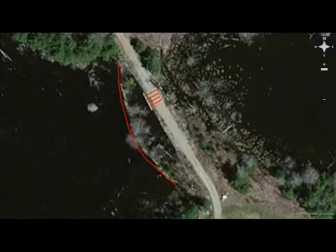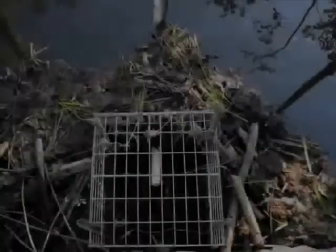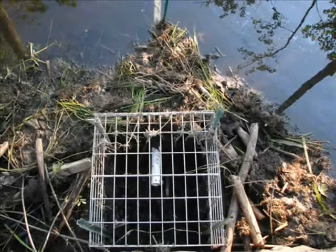In the spring of 2011, the severe winter snows and heavy spring rain caused enough runoff that the beavers completely dammed the culvert, and we had to devise a solution. A small cage was installed as an experiment, and we observed the beavers' reaction over time.